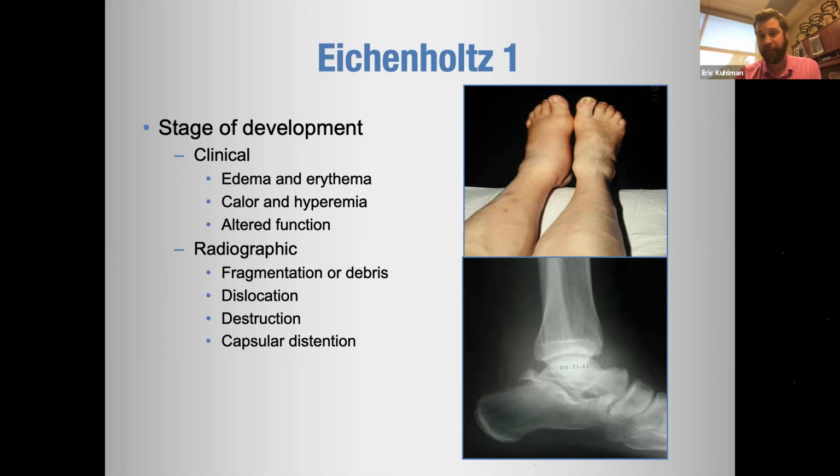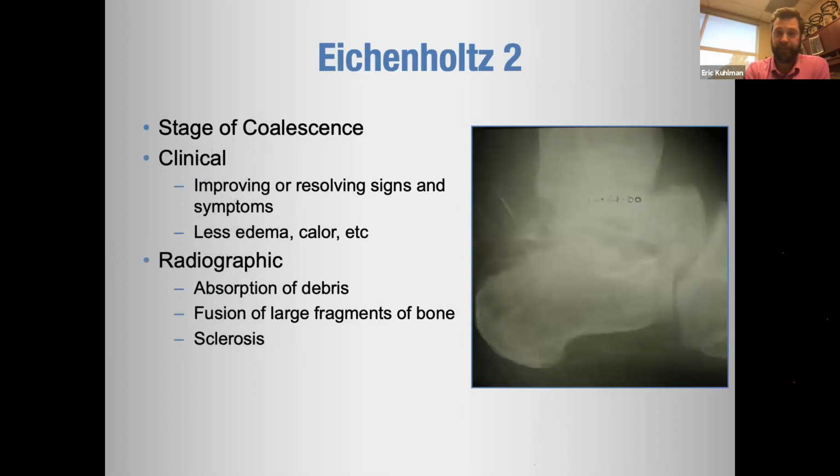So once again, when I see this stage 1, I'm truthfully getting them off of it. If it further progresses to almost an Eichenholz 2, this is where the bones start to essentially consolidate just a touch. So when we're ordering these serial radiographs on these patients, this is where we start to see those bones on these Charcot patients essentially start to reform a little bit.